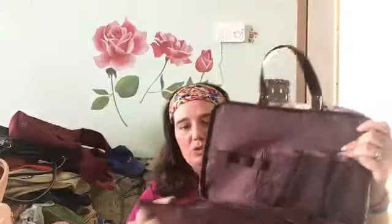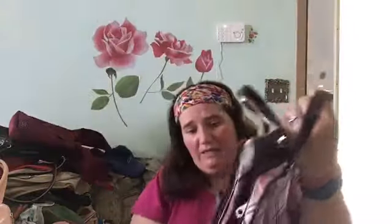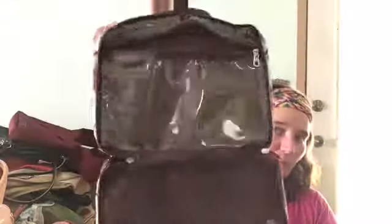This is Medela, which is a breast pump manufacturer. But it's a hanging organizer bag. I don't know if it's for breast pump supplies or just like a freebie that they offered at some point in time. Or maybe Modella? Maybe I'm wrong. Maybe Modella is not the breast pump manufacturer. I saw the brand and I just instantly assumed breast pumps, but it looks just like a hanging travel organizer. It does have some wear to it.